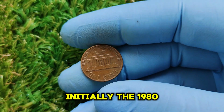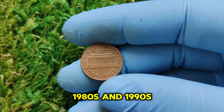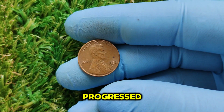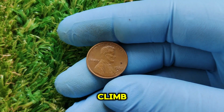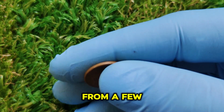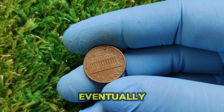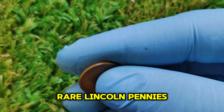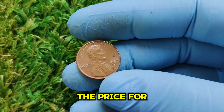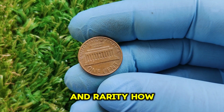Initially, the 1980 D penny was worth only a few dollars more than face value, but as the 1980s and 1990s progressed, prices began to climb. Coins with the double die errors were discovered, and prices went from a few dollars to hundreds of dollars as more collectors got involved. Eventually, as interest in rare Lincoln pennies reached new heights, the price for the 1980 D penny started to reflect its growing popularity and rarity.